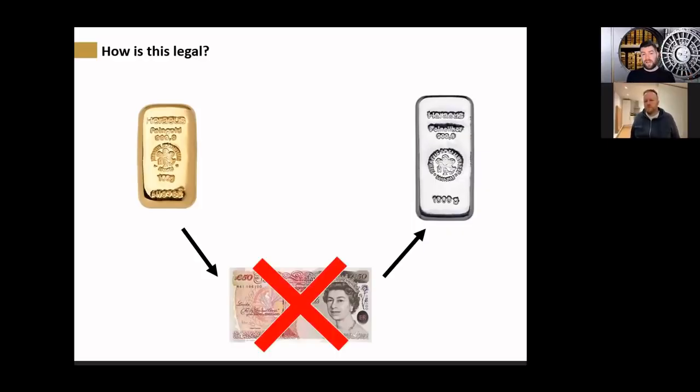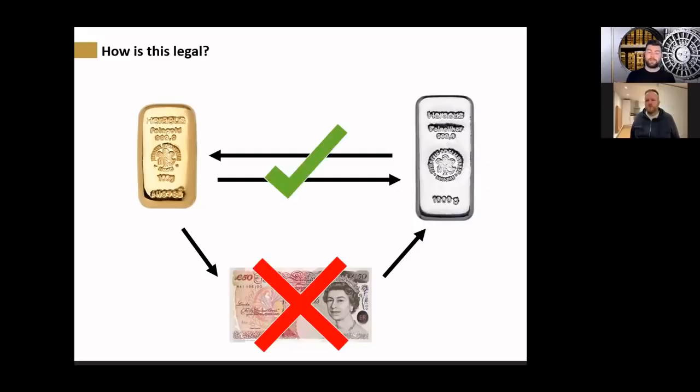So as with the theme of a lot of the talks that we're doing, we just want to get rid of the cash element. The system that we use enables us to not use cash at all. And we're not selling gold and buying silver. We're switching from one to the other. And this makes it really efficient. It means that the fees are tiny. And it means that you've got a really good chance of profiting without the gold silver ratio moving miles before you can. Does that make sense? Yeah, it does make sense, Adam.